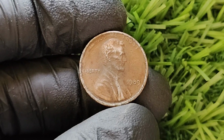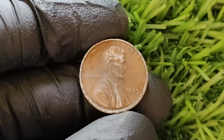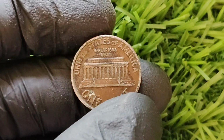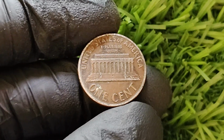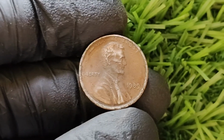It might be holding your next vacation, your mortgage payment, or heck, your entire retirement plan. The 1989 no-mint mark Lincoln penny is proof that even the tiniest, most forgotten things in life can have massive value. All it takes is a few minutes, a little curiosity, and maybe a digital scale from Amazon. Tonight, before you crash on the couch or scroll mindlessly through cat videos, dump out your change jar. Look for that 1989 penny. Give it a little shine. Weigh it. And who knows, you might be holding a $912,000 secret.